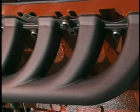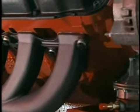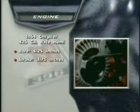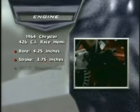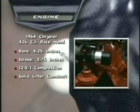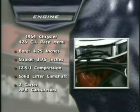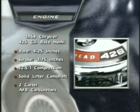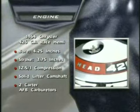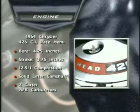The new 426 cubic inch race Hemi was superior to the early Hemis in many ways. This power plant used the 426 wedge block. The new Hemi heads squeezed out a 12.5 to 1 compression ratio. The Hemi also came with a solid lifter cam and a new design intake manifold mounting 2 Carter AFB 4-barrels. This new elephant motor was so strong that engine failures were practically a thing of the past.